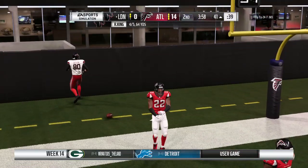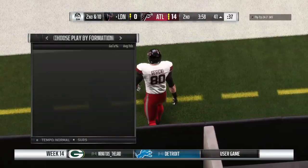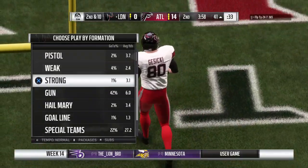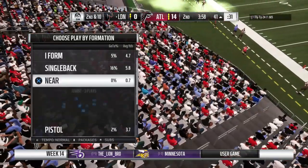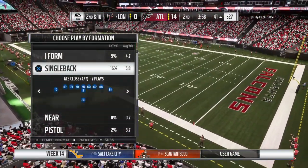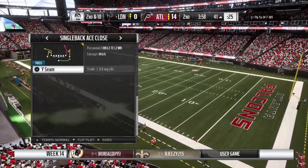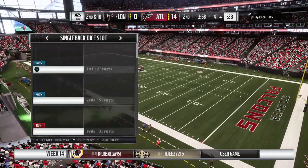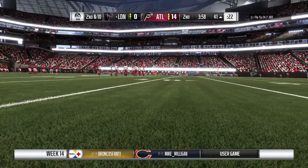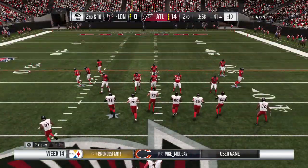Now a throw to the end zone on first down, but it winds up incomplete. So they took a shot on first down, but couldn't connect. Here now is 2nd and 10, again from the 41.